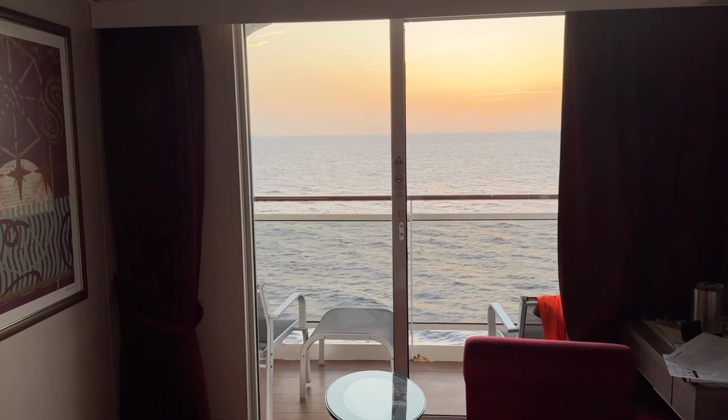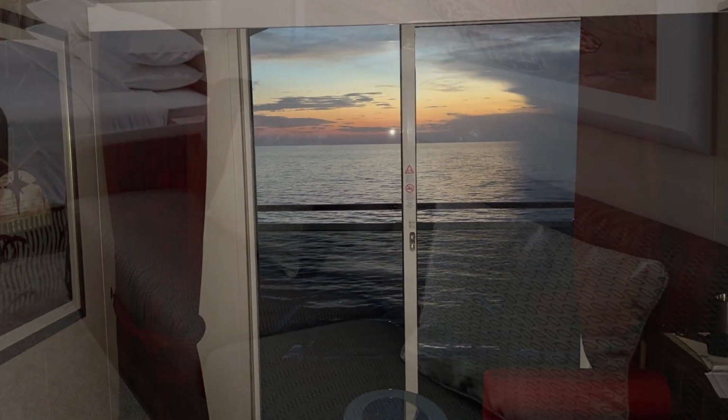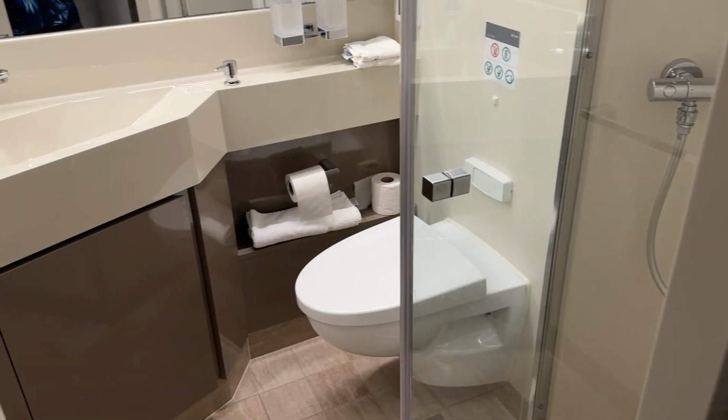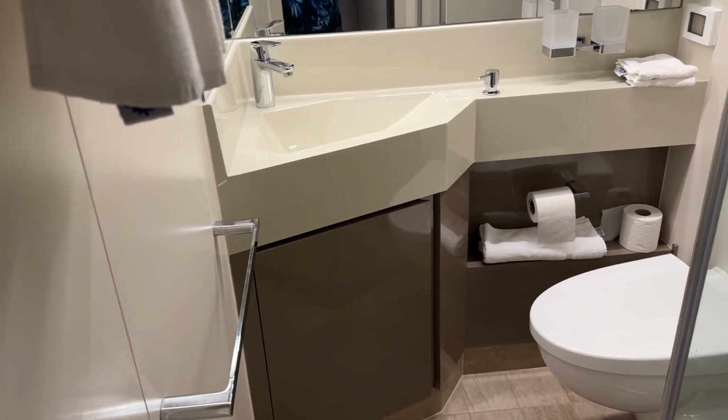These are the views from my balcony cabin. I paid for an inside cabin. I'll explain how I got upgraded. In addition to the bed, there was a fold-out sofa so the room could sleep 4. The bathroom was cramped, but MSC springs for shower gel and shampoo, and there's a hairdryer in the room.